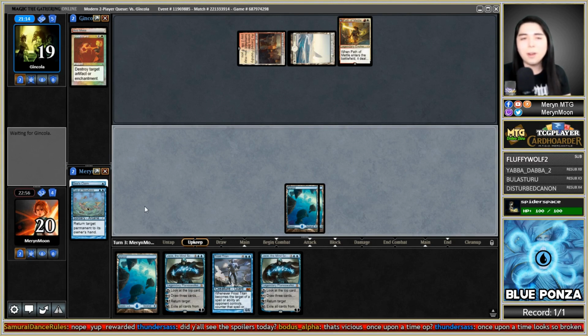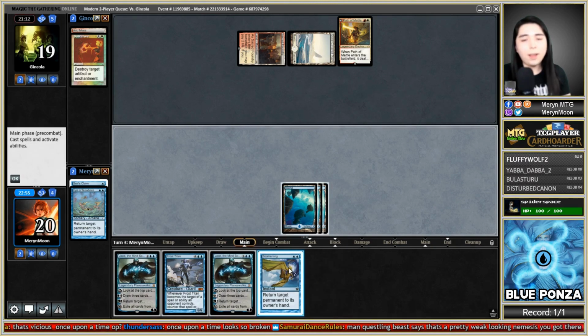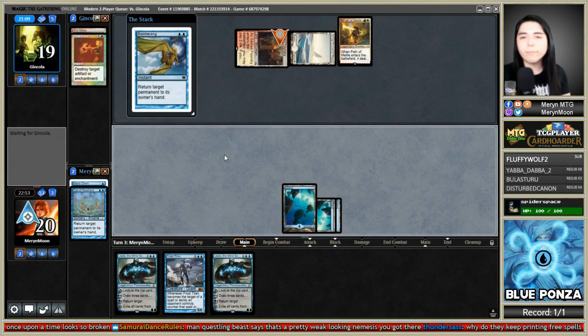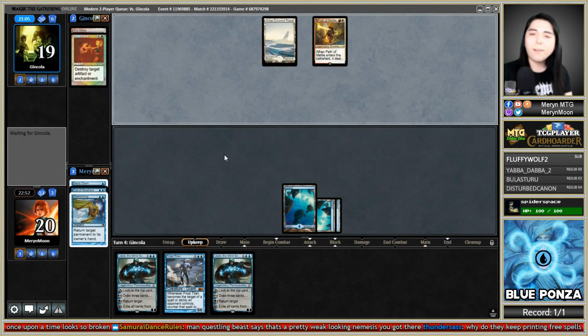Opponent always stops under upkeep. Boomerang. Okay, I gotta draw a land. Boomerang this Sacred Foundry. We're gonna try to slow him as best as we can to get this Jace down safely. If we can get this Jace down safely next turn, that'd be great.